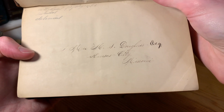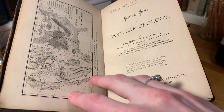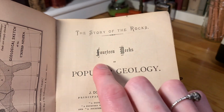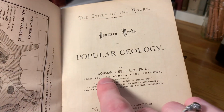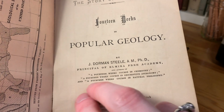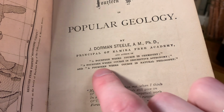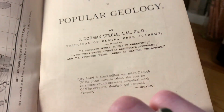Here is a well-written pen note giving the previous owner's name and their original location. It looks like they were from Kansas City, Missouri. And this is the title page in the frontispiece. So we can see The Story of the Rocks, 14 Weeks in Popular Geology, by J. Dorman Steele, A.M., Ph.D., Principal of Elmira Free Academy, and author of A 14 Weeks Course in Chemistry, a 14 Weeks Course in Descriptive Astronomy, and a 14 Weeks Course in Natural Philosophy.